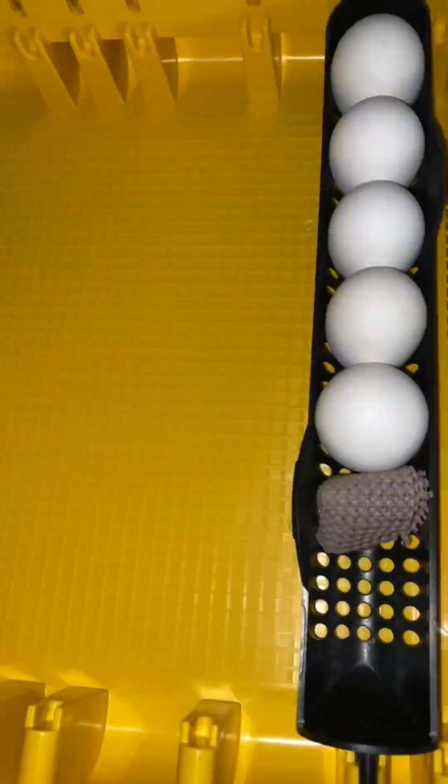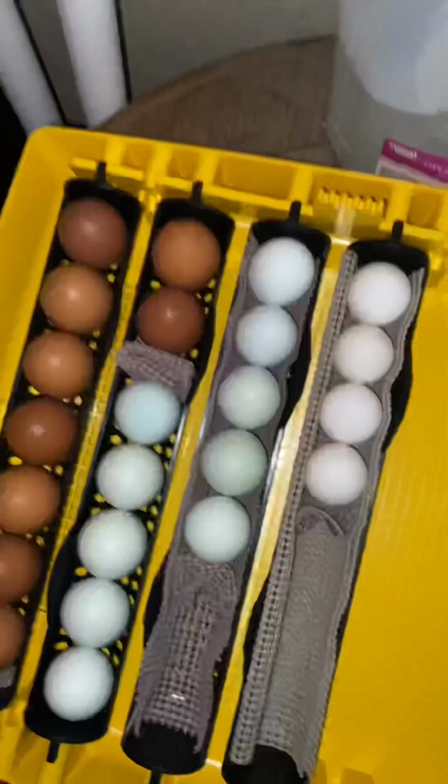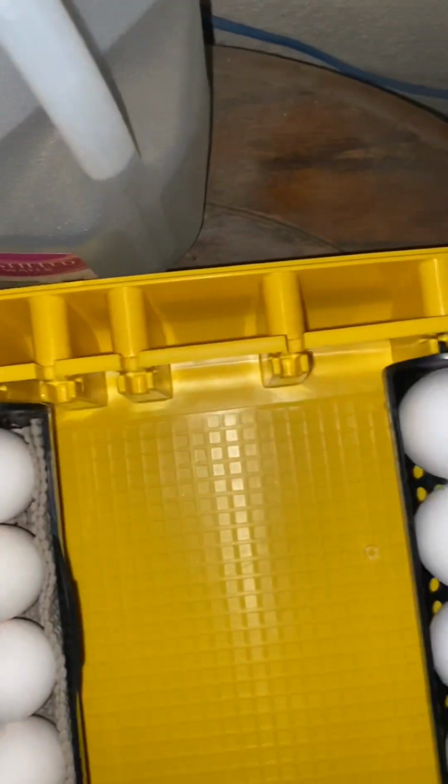So right here, I got the eggs in here. I got some silky eggs in here as well, as well as some Trader Joe's eggs that I did a video on. If you have not seen that, you can go back to my previous video where I hatched some store-bought eggs. And this is just the eggs rotating left to right. Every 45 minutes it will go the other way. And this is how the automatic egg turner works in this incubator.